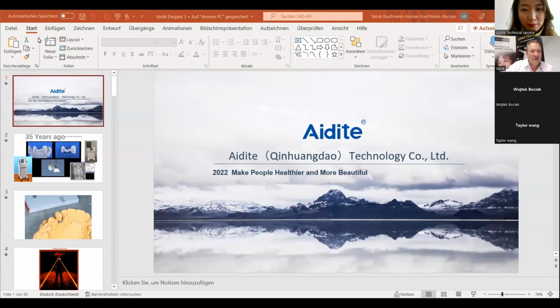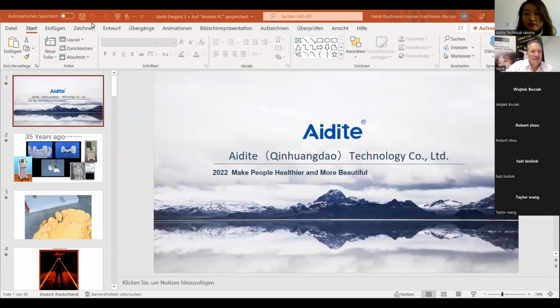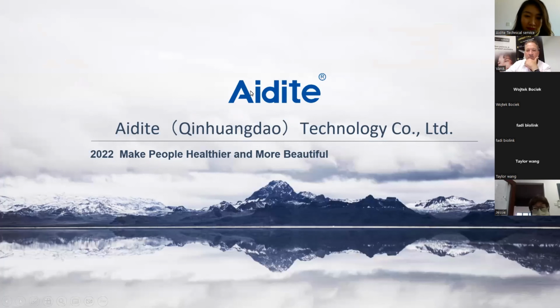Can you see my screen now? Yes, of course, very well. Okay, let me see if I can. You see this picture here? Yeah, okay. Perfect. So that's also working.